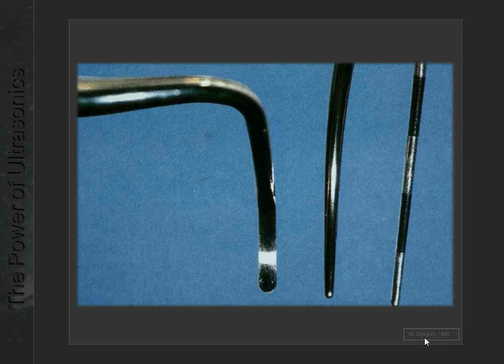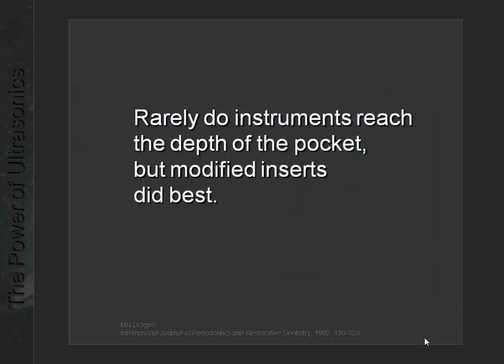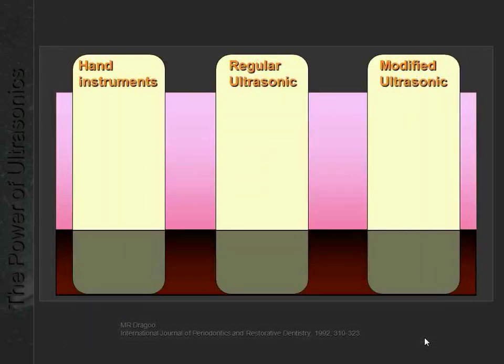A study which is very important in the field of ultrasonics is a study by Mick Dragoo. And what he did is he modified an ultrasonic insert until it had almost the dimension of a periodontal probe. So this is a universal curette. This is a probe. This is his modified insert. And from his study, he concluded that rarely do instruments reach the depth of the pocket, but his modified insert did best, you can say. And you can summarize his data like this.